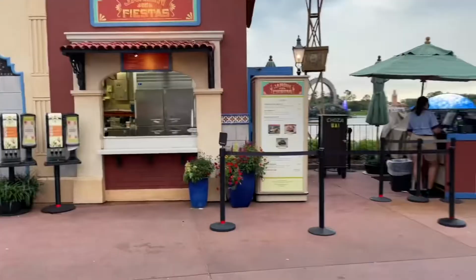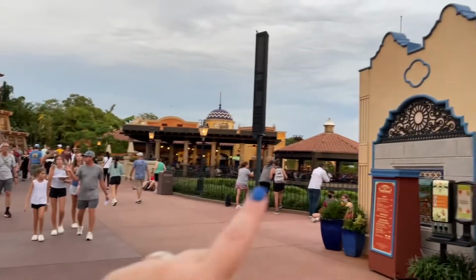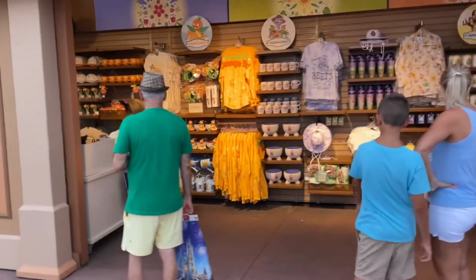How's it going? So the tostada is from the Jardín de Fiestas, which is right by the Mexican Pavilion, and that is the Mexican kiosk for this festival. By the way, where I got the corn was called Flavorful Kitchen, and they actually had corn. They also had some salmon and a strawberry mousse, but the corn, that's my thing. This is where I got the tostada at. As you can see, it's right next to the Mexican Pavilion. There are still a lot of goodies left that you can buy.